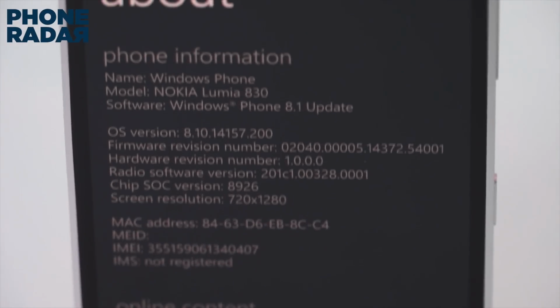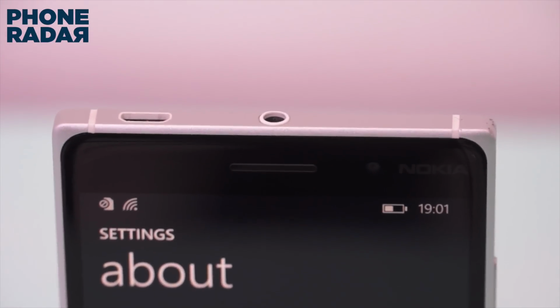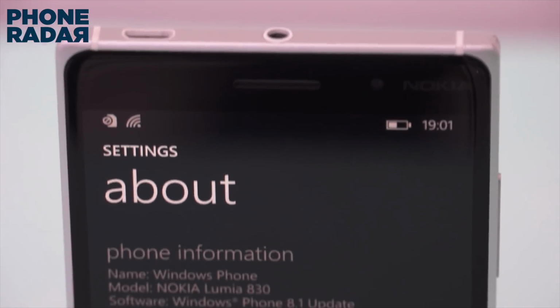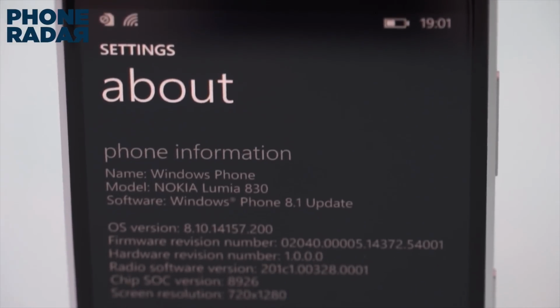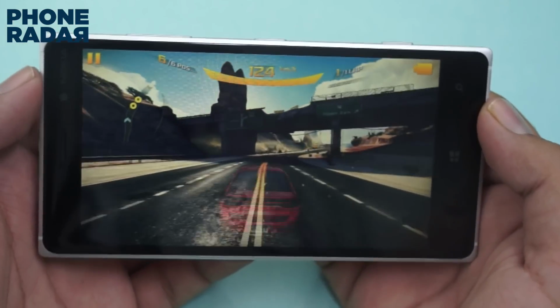And this phone runs Windows Phone 8.1 OS with the Denim update, so that's the latest update, and everything is pretty much optimized. We have loved the performance of the smartphone on multitasking, on the normal usage as well, but we'll have to now check out how good this would be on gaming.